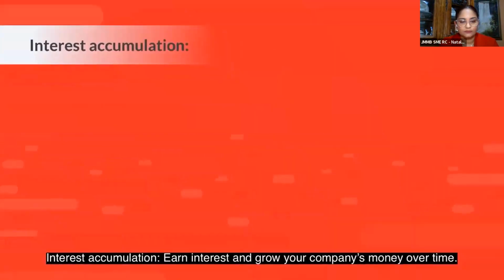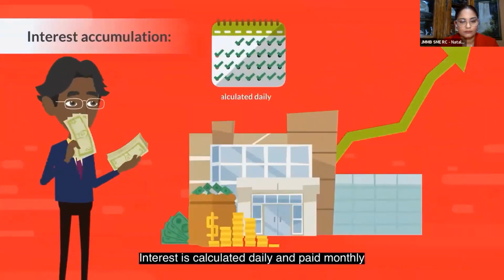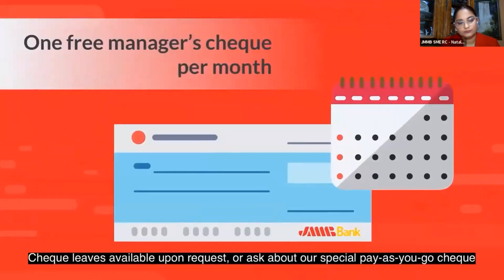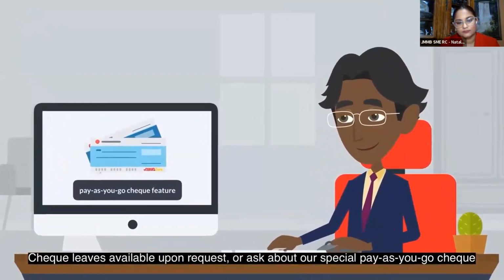Interest accumulation. Earn interest and grow your company's money over time. Interest is calculated daily and paid monthly. One free manager's check per month. Check leaves available upon request, or ask about our special pay-as-you-go check feature.